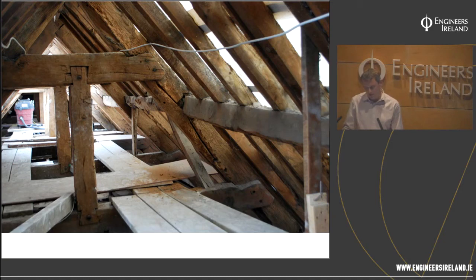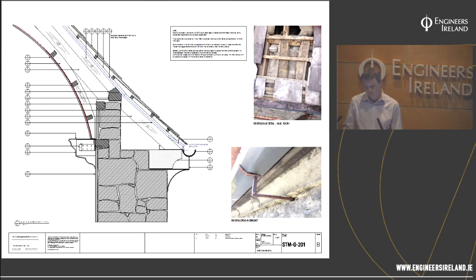And as well as that, when we looked at the type of repair to be used and the detail that we were going to employ, we tried wherever possible to make the repair reversible, so that if in 50 years' time, 80 years' time, 200 years' time, a better detail, a better process is discovered, the repair that we used could be taken away and replaced with something else.